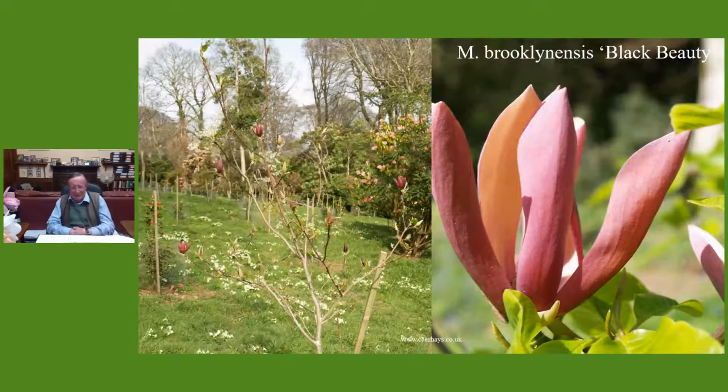The color range of Magnolias is more impressive even than that. And Magnolia brooklynensis is a hybrid between two species, and there are a number of forms of it. And I describe this as a very good example of what happens when you cross yellow and pink. And in this case, it's really black in bud and opens up, fading to a sort of apricot color inside and a blackish red on the outside.